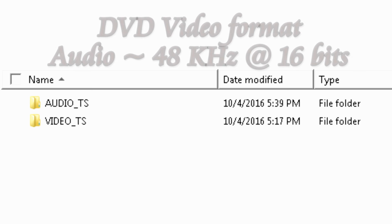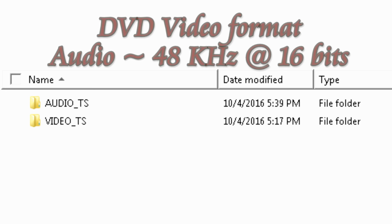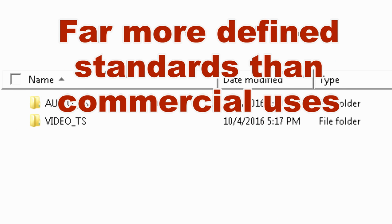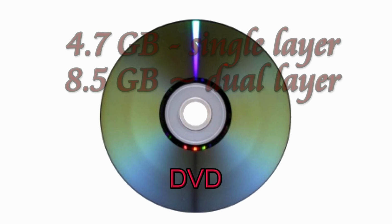The main advantage of the DVD audio disc over a CD was that it could have much higher fidelity. The most typical audio configuration for a video is 48 kilohertz at 16 bits. However, the specification for audio discs actually went to 192 kilohertz and beyond. Alas, as with CDs, many of the DVD standards available were never implemented in commercial practice. DVDs also introduced a new practice, which was creating multiple layers. A 2-layer DVD is able to hold up to 8.5 gigabytes of information.